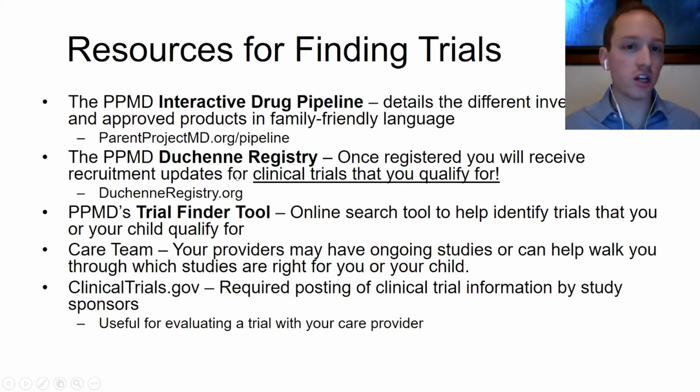Of course, we have the Duchenne registry, which is a great resource. When your information is in there and we do targeted recruitment, you'll only be recruited for trials that you may qualify for. And then, of course, one of the most important aspects that we really think you should utilize is your care team. Your doctors are going to know a number of these trials that are ongoing. They're going to know if they're taking place at your site or at nearby sites, and they can really help you navigate this.